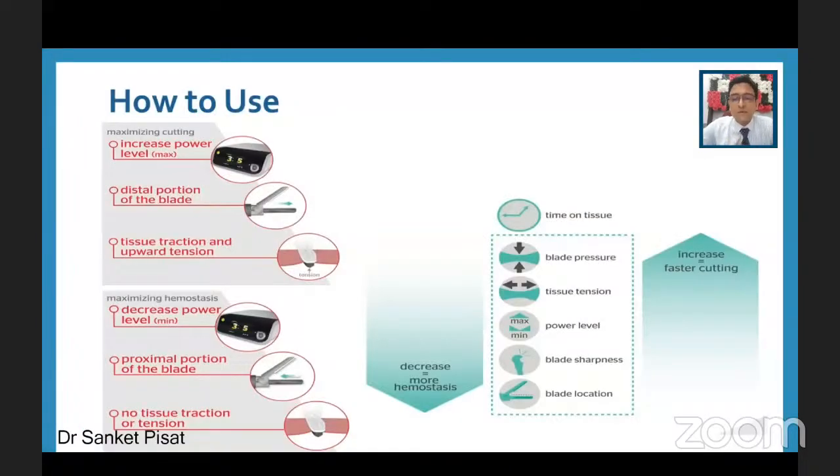Now coming again to how to use the instrument, there are several factors that determine how the instrument will work. So if you want maximum cutting, then it is advised to increase the power level. That means use maximum displacement of the blade. So use the machine on 5. Cut your tissue with the distal portion of the blade. Don't hold the tissue in the entire blade. And slightly upward traction or tension on the tissue applied with the tip of the blade after holding it causes faster cutting because the tissue is placed under stretch.